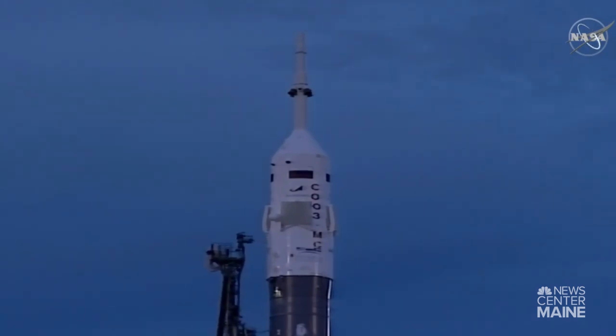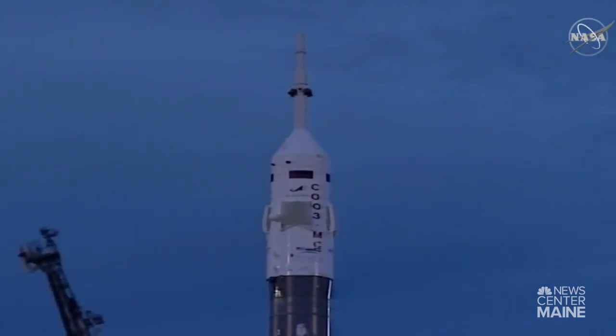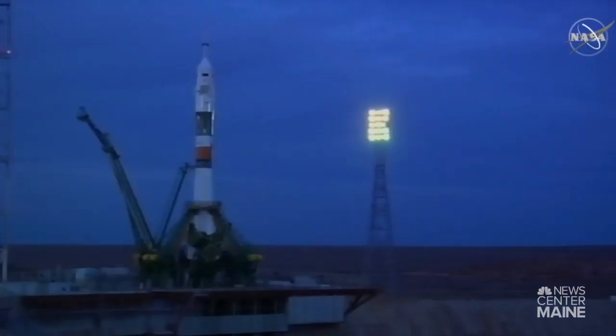Vehicle to internal power. And you see that first umbilical separating. And now keep an eye on the one a little bit lower down. Once that separates, you know we're 15 seconds away from liftoff. Auto sequence initiated. Auto sequence start. Second umbilical separating. T minus 15 seconds.